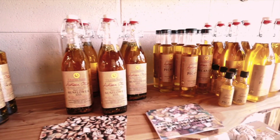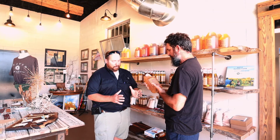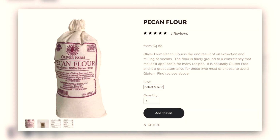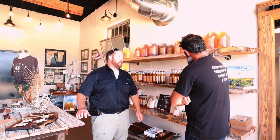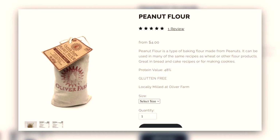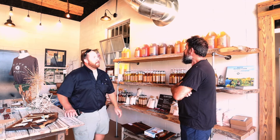They take pecan oil and make it, and it comes out of a pellet. After they press the oil out of it, they grind the pellet and make pecan flour. And that is another product that they sell. Right. They have benne flour, okra flour, pumpkin flour, pecan flour. And they make this all themselves? Yes, sir, they make it all themselves.